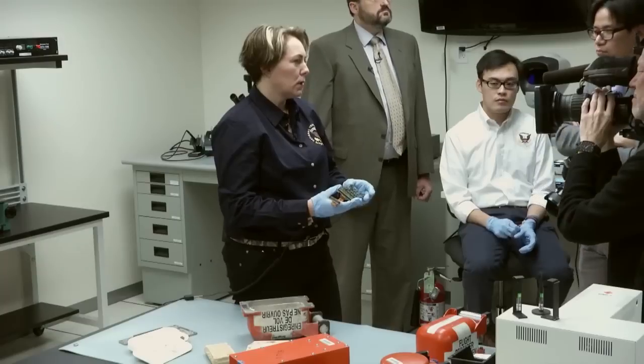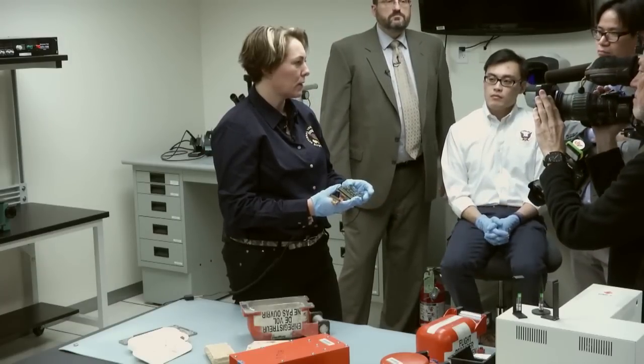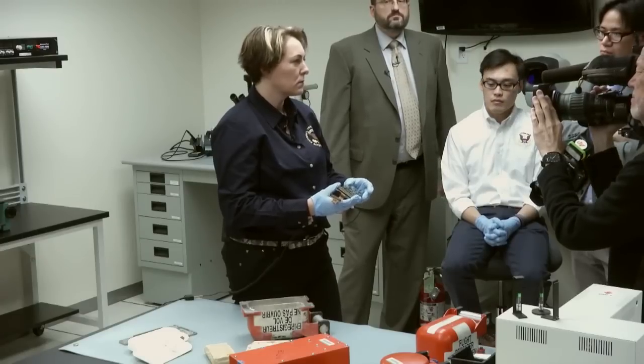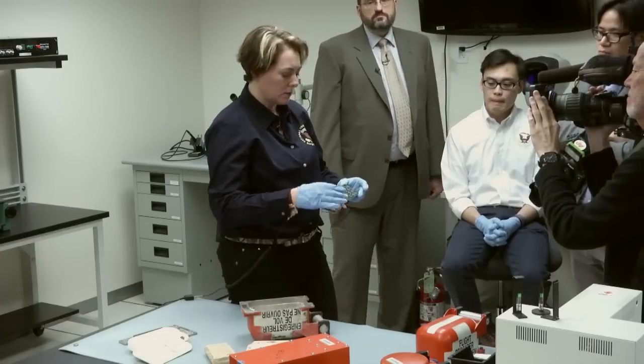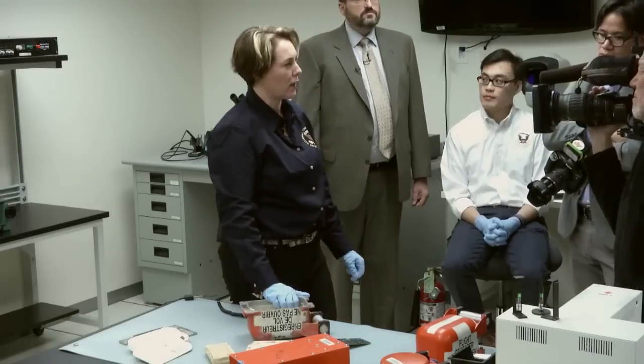Water recovery, have you ever not gotten data in a water recovery? I can't think of one. Which is good news. Yeah, in years past, I can't think of one offhand where we haven't been able to get data off of it.